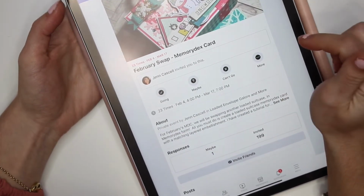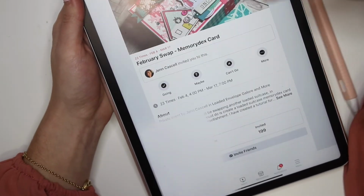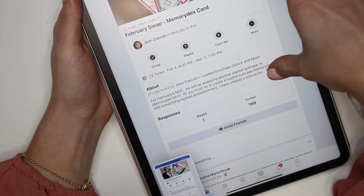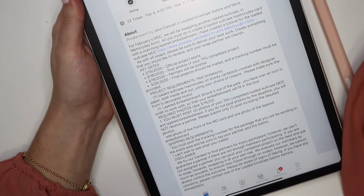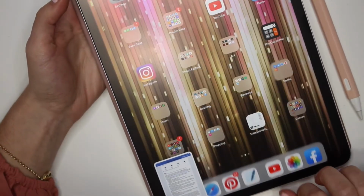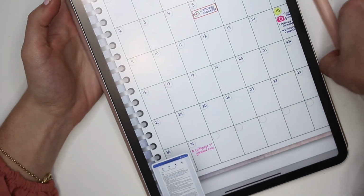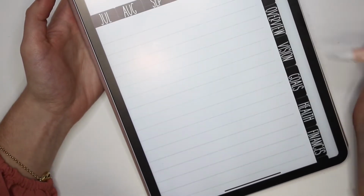Okay, so here is the February swap. I'm going to take a screenshot of this because I want to make sure to put that there. And then here is the information and key dates. So I'm going to take a screenshot of that. Okay, so then I'm going to come back into my planner. I'm going to go on to the 15th because that's the day.